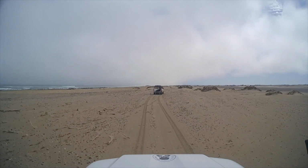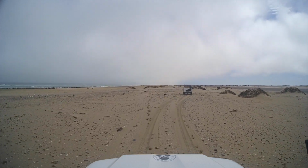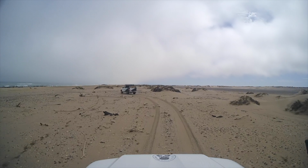Tomorrow is going to be a big day. We will visit the remains of the Dunedin Star and do about 120 kilometers of driving along the beach until we hit the mouth of the Cunene River. Hopefully, there'll be fresh fish for supper.